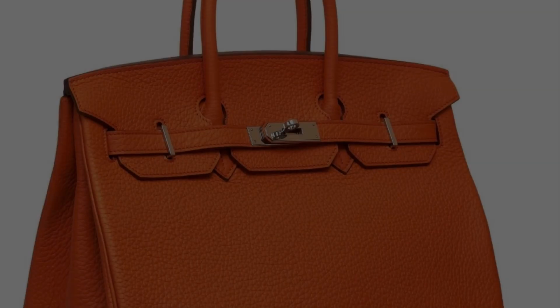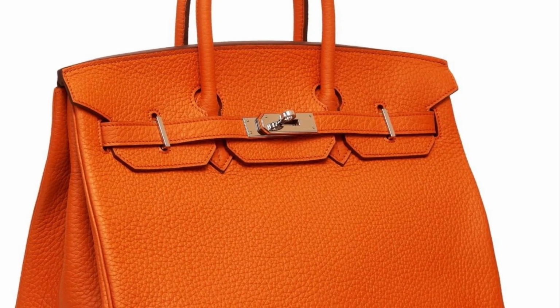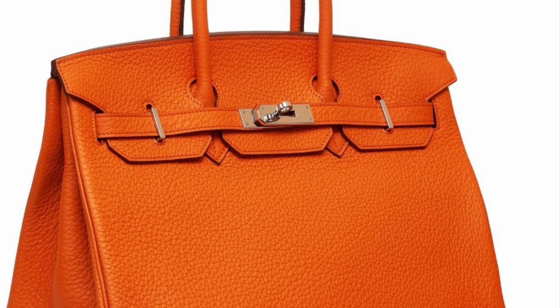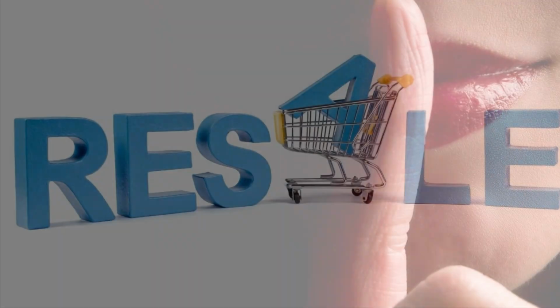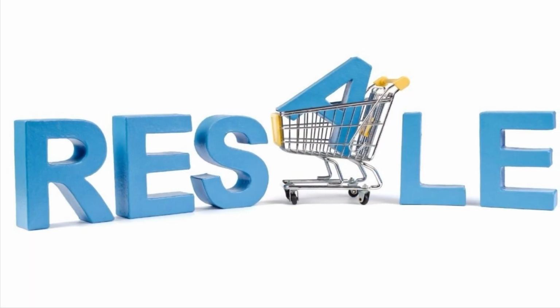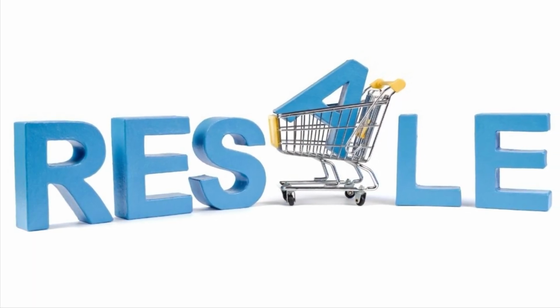Have you ever wondered how some bags can sell for thousands more than their original price? Well, get ready to uncover the secrets of picking bags with a higher resale value. I learned the hard way that not all bags retain resale value.